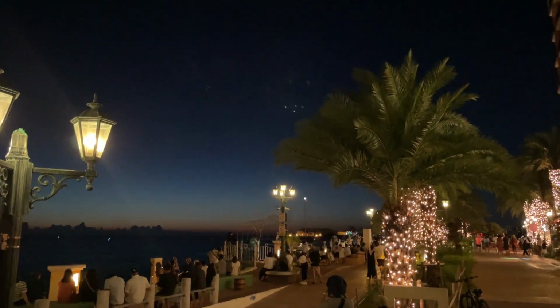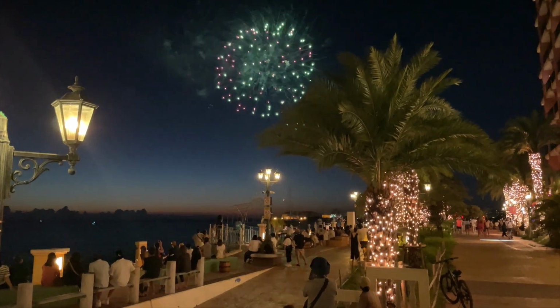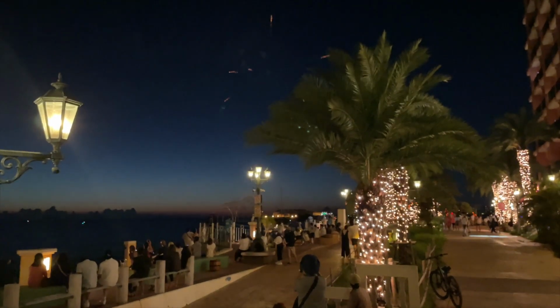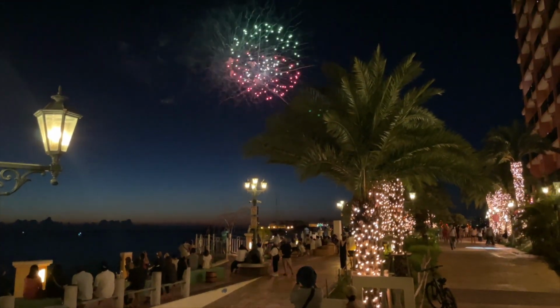There's also a big Echo there if you want to get your karaoke fix, and every Friday at 8 o'clock they have a fireworks show over the water, so that's really nice. If I was looking to stay in Central Okinawa for only one night, I'd probably stay close to American Village, or I would stay somewhere up in Yomitan.